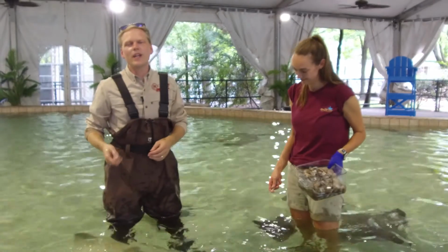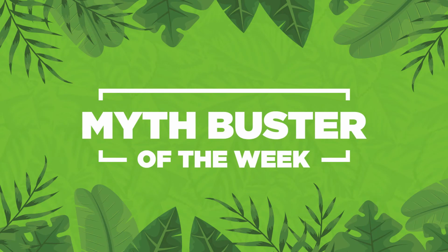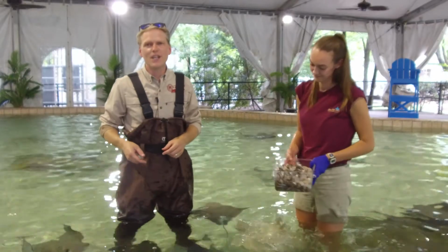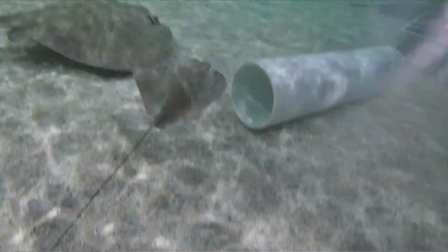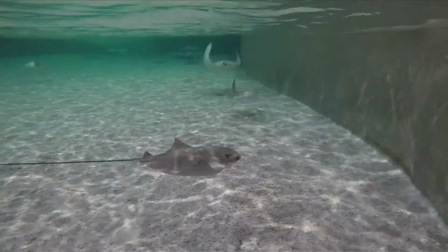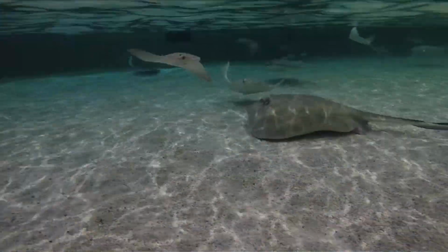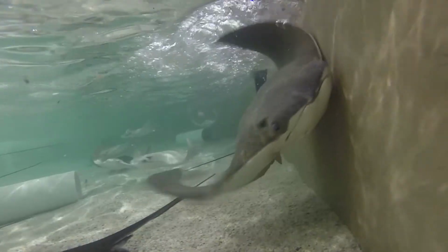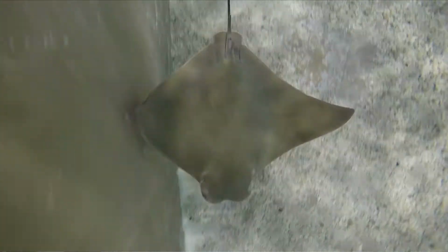All right, so while we're here, there is one myth about these animals that I want to bust, and that is that they kill 10 people a year. Stingrays are actually very gentle creatures and generally only use their venomous barb when they feel threatened. During beach trips, avoid coming into contact with a stingray by doing the stingray shuffle. When you are walking in the ocean, drag your feet through the sand. Stingrays burrow into the sand, and this motion will warn them of your presence. The stingrays will swim away, and no harm done.